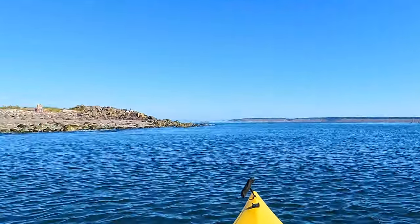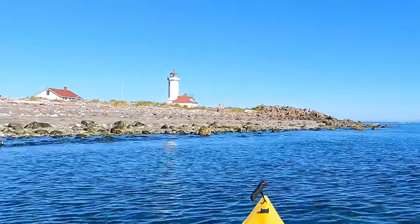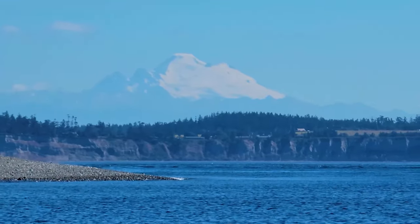As I rounded Point Wilson, there were great views of the lighthouse, as well as Whidbey Island with Mount Baker above.